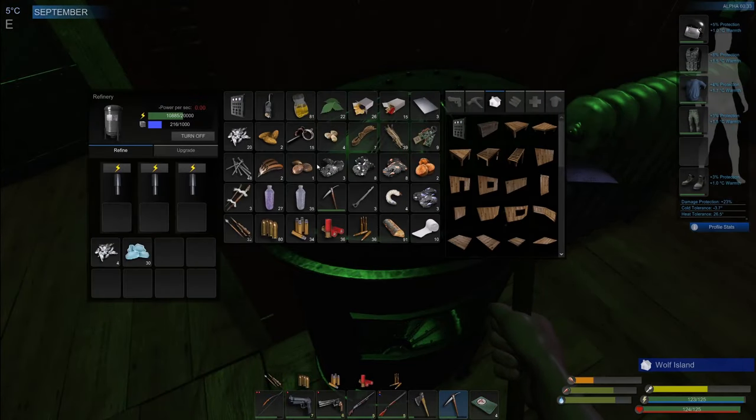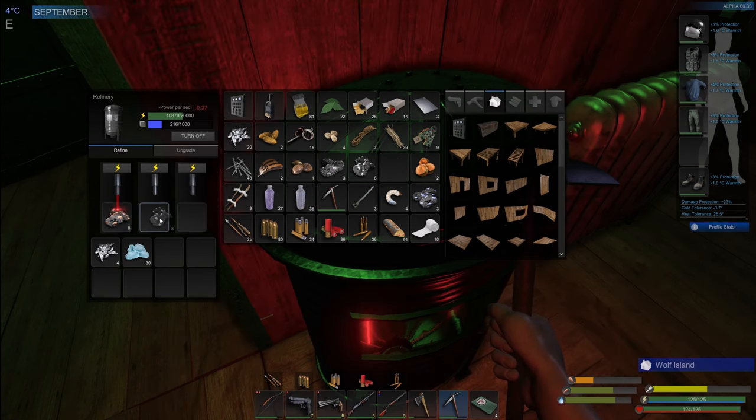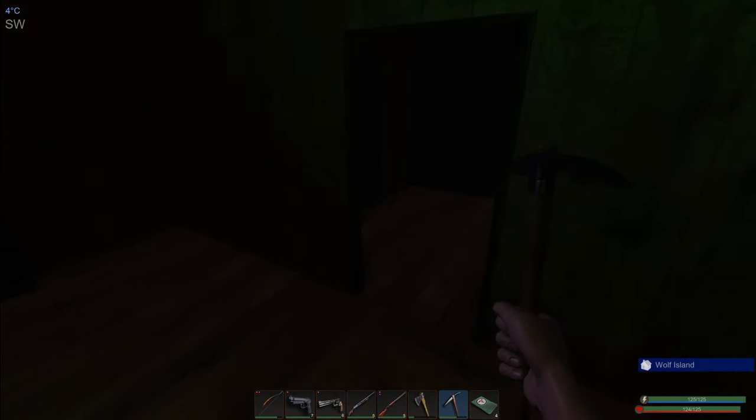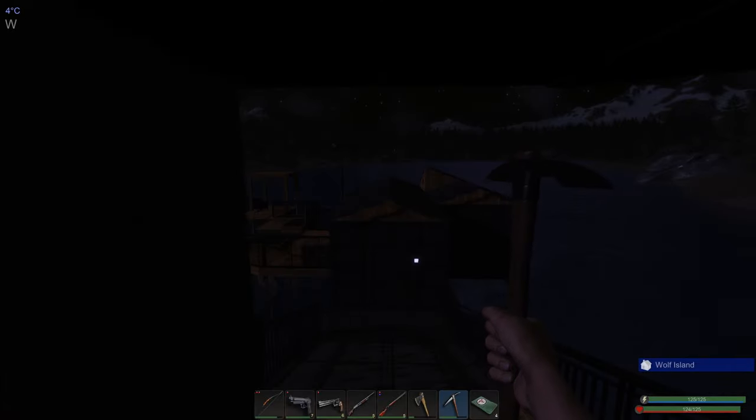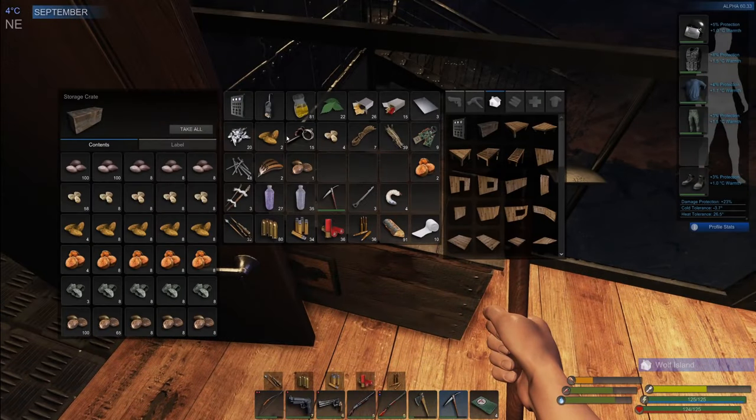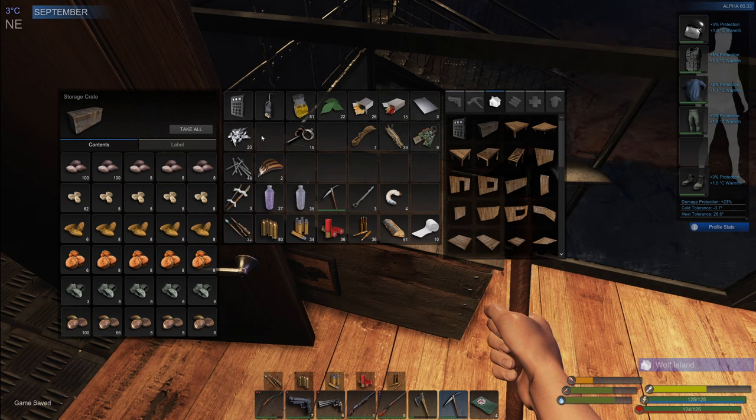Inside. Let's go ahead and refine what I can here. Let's do this. This. And this. Put this here. Do that a little later. So it goes back upstairs. There's some seeds. Let's go take those out here. And we don't have any ash.